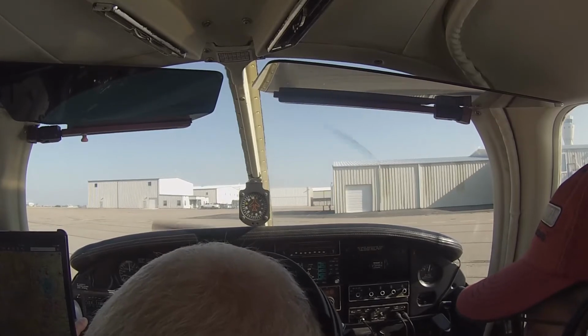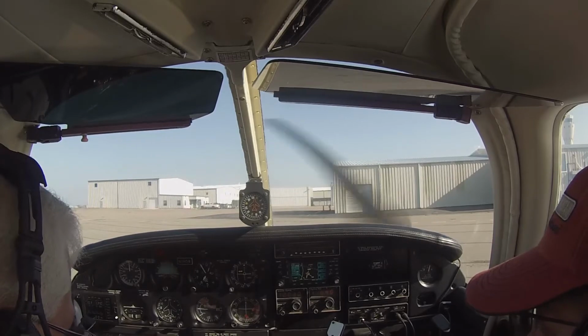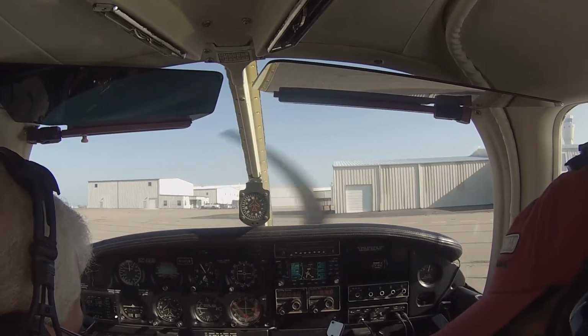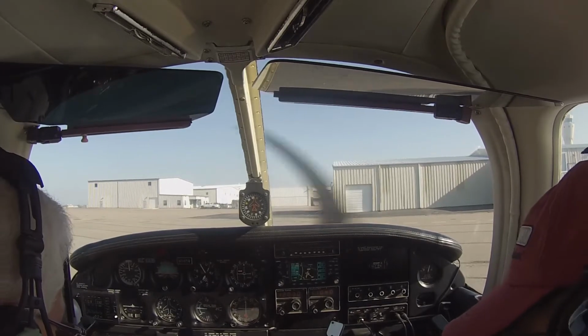All right. 34 Zulu, change to and monitor tower 118.9. Good day. Take off fuel selector set. Fuel pump on. 34 Zulu, monitor tower 118.9. Good day.